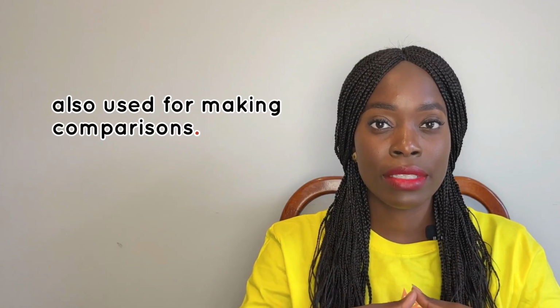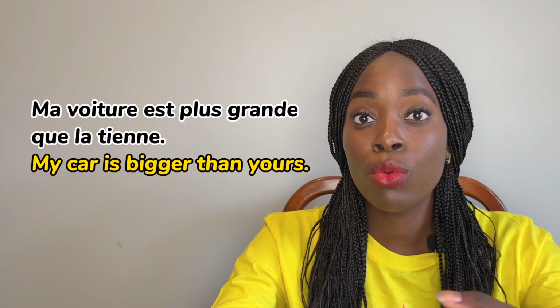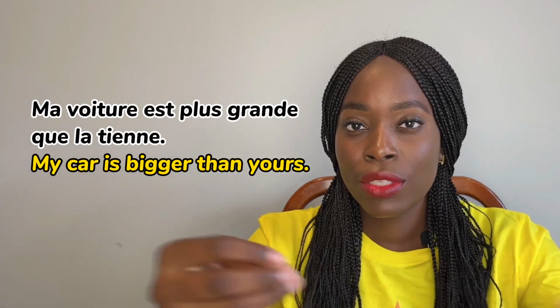Another thing I want you to remember about possessive pronouns is they're also used for making comparisons. For example, "Mon père est plus âgé que le tien." Or another one, "Ma voiture est plus grande que la tienne." So do you see that it's making comparisons by basically just saying my car is bigger than yours, okay? My father is older than yours.